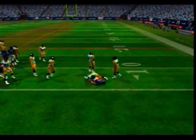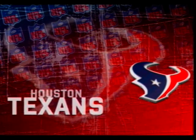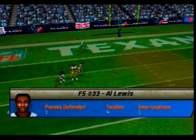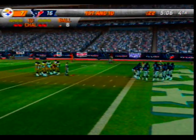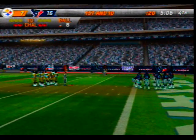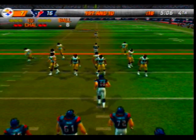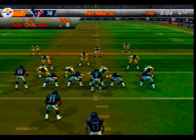Intercepted in the end zone. Lewis comes up with a big play for the defense. After the interception, they'll set up shop at the 8-yard line. Let's go, D, let's go.